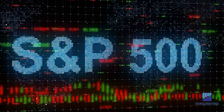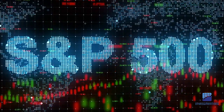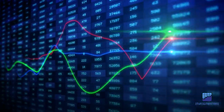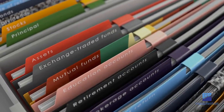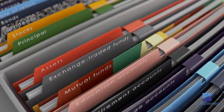For example, an S&P 500 index fund would hold the same 500 stocks as the S&P 500 index and in the same proportion. By doing this, the index fund seeks to match the performance of the index it is tracking. Index funds can be traded like any other mutual fund or ETF. Investors can buy and sell shares of index funds through a brokerage account or directly from the fund company.